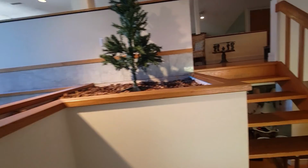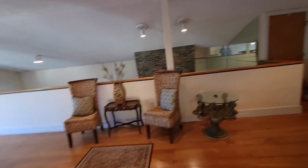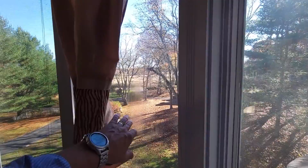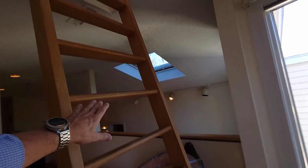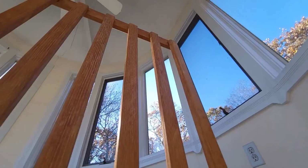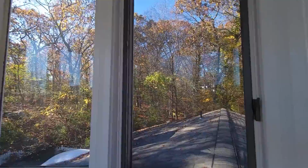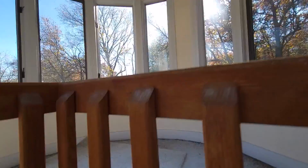Coming up to my loft area. This is actually one of my favorite spots in this house for the number of times that I've been here. I've got this ship's ladder that goes up to the widow's watch. And again, my water and marsh views right there. Coming up to my widow's watch. Nice spot. I have a tendency to think I might even make this an office space because I've got even better views up here. And you've got view down into the pool area.